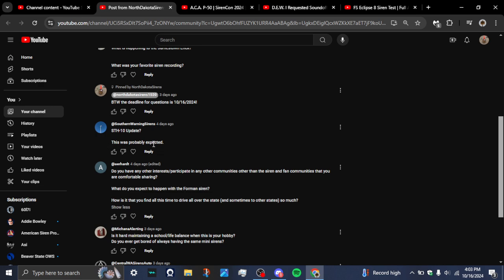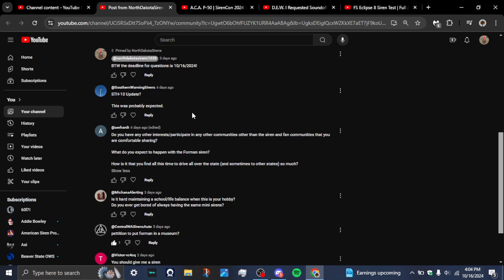STH10 update. This was probably expected. Not much has been done, but the CTC Center wants to, pretty soon, get that primer off, like sand it off, put the new primer on, and then paint it. But what I'm mainly waiting for are those parts back, so I can see exactly what color they used, and then buy a closer color spray paint to that, so I don't have the risk of getting the wrong color so it looks weird, like the horns look different from the legs. I don't really want that. That's going to look ugly. There is a little bit more progress, but not much. I don't see it being done till next year, unfortunately, but that's really that.